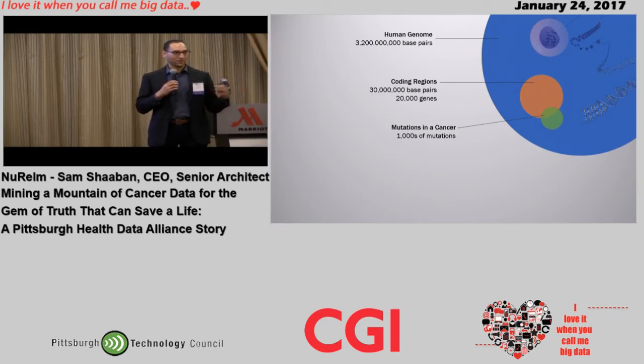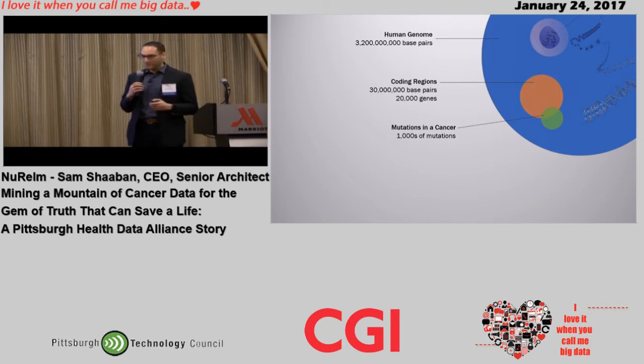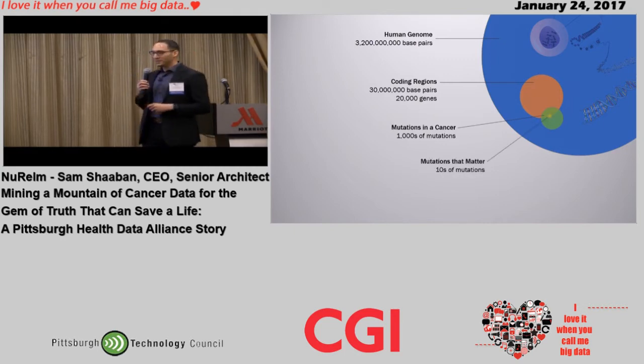There's just all sorts of bad stuff that's happened in there. So it's really difficult to take this next step and say, okay, which of those 1,000 mutations really matter, which ones are driving this cancer, and which ones really wouldn't make any difference at all in terms of this person's health. And that's the tricky bit that we're going to talk about.